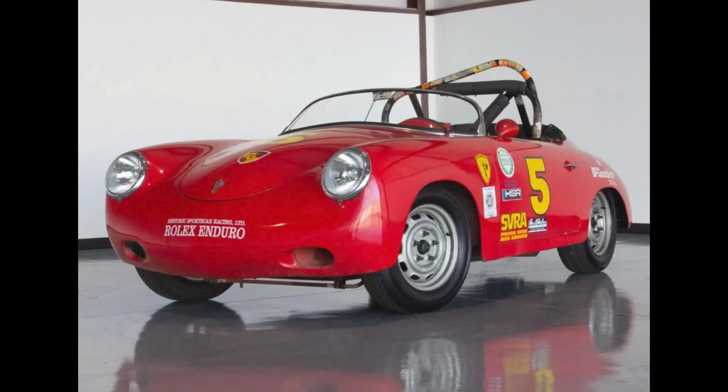A red over black 1960 356B Roadster track car sold for $82,000.